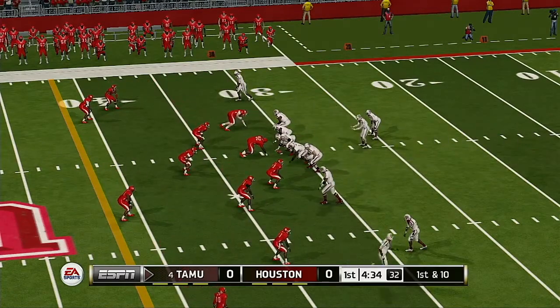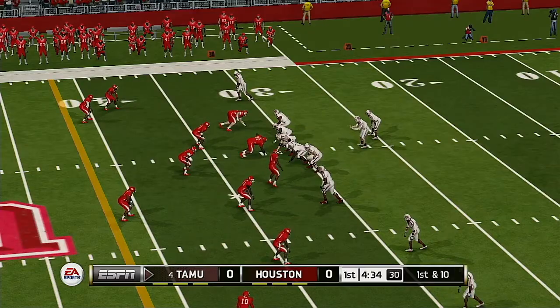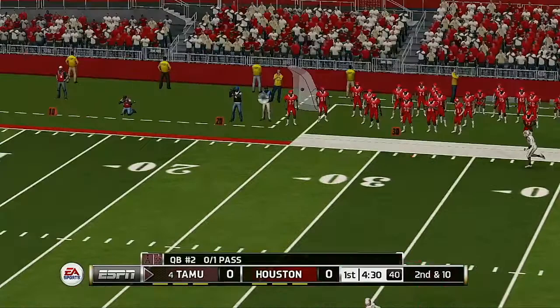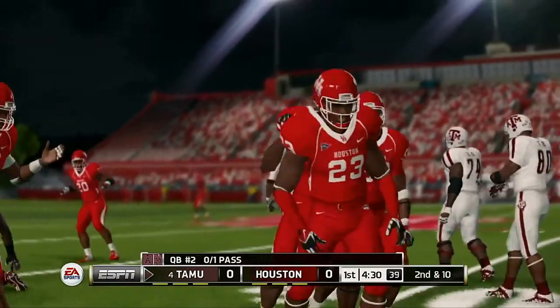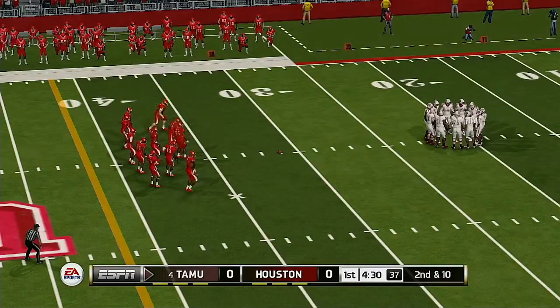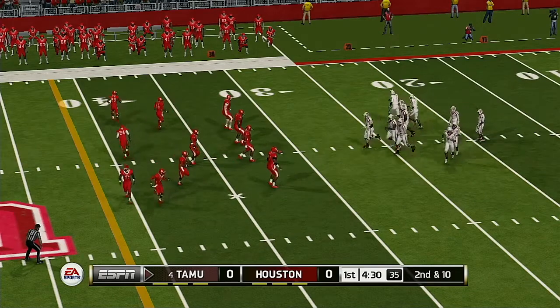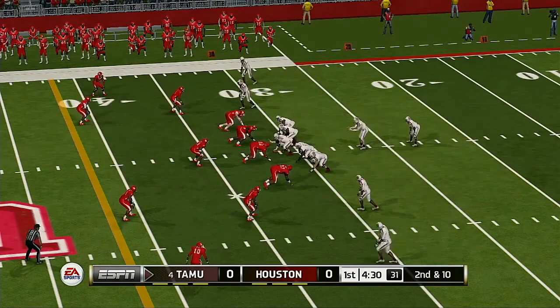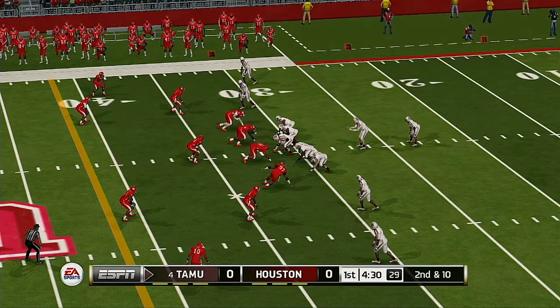They come out in an empty backfield, and he just gets rid of it. Great job by the defense at getting after that quarterback. And right now, I think they've got him with some happy feet. He appears to be a bit rattled. It's second and 10. Ball on their own 31.